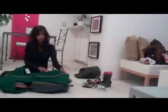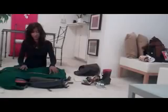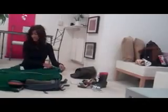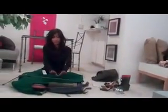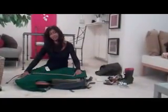So now one of the things you can do to help with wrinkling, I don't know if you know it or not, but what causes wrinkling when you're packing is friction. When the clothes rub up against each other, that's what causes the wrinkle. So what we would normally do is put a plastic cleaning bag over here, which would be a layer in between the garments. But I forgot to bring one, so we're just going to imagine that there is a plastic bag here.